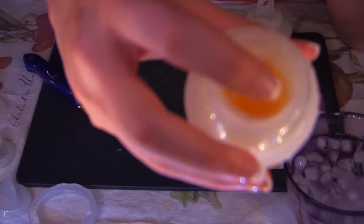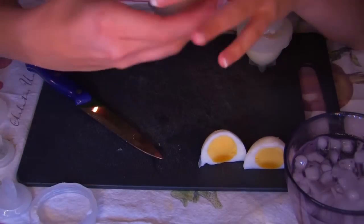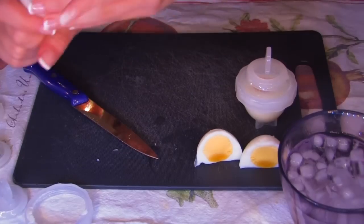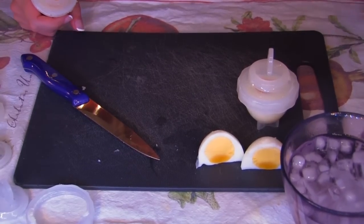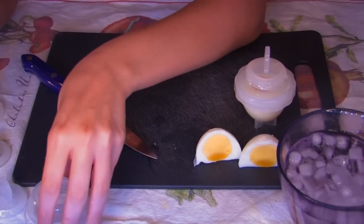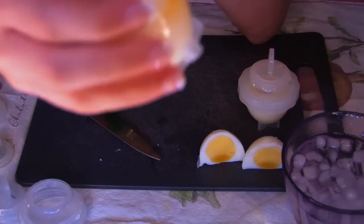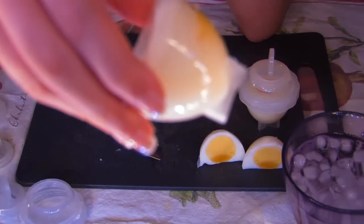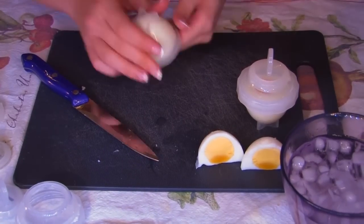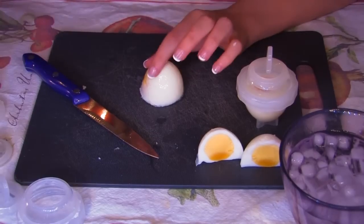What is that? It's completely solid. This is like a joke. These are like joke eggs. Oh my god. I'm glad you guys accept me for who I am. Oh, messy. Because this is pretty bad. Look, that's my egg right there. Fantastic. Okay, let's get that out. Oh, it came out easily.